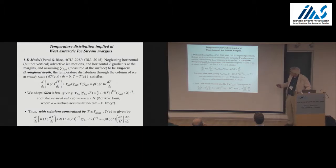So here's an idea we had: to take that satellite data and try to use it to estimate what the temperatures were near the margins of these ice streams. How close would the ice in fact be to its melting point? We've had several goes at this with increasingly sophisticated models, but this is a simple one-dimensional model where you say, it's a wide sheet to a rough approximation. Perhaps the velocities are not too non-uniform through the thickness. Let's act as if they're uniform throughout the depth of the sheet and make a simple one-dimensional model.